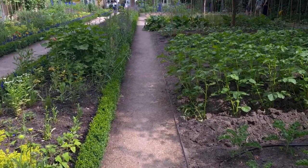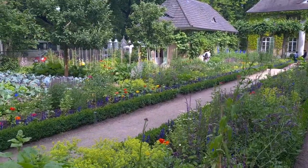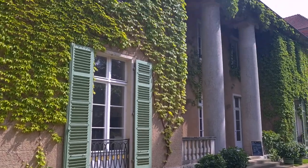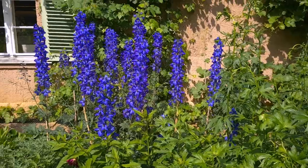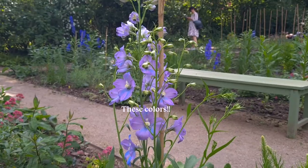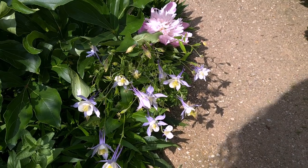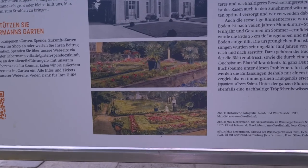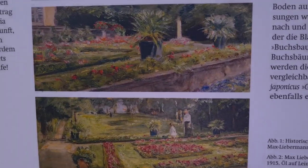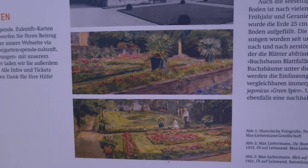Unfortunately, I've seen very few paintings because part of the exhibition is currently being reconstructed, and for this reason you can't see so much. And also, unfortunately, you weren't allowed to film or photograph in the atelier in which the paintings were exhibited. So this is the closest I could get to show you his artworks. But I hope you still enjoy the beautiful views and the garden.